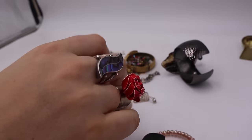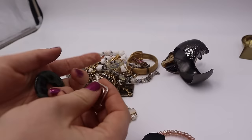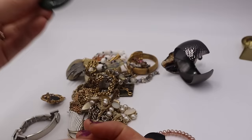Okay, so we have that. I don't remember getting this. And I hope they didn't price these separately, because he was counting them and they were priced separately, but it's supposed to go together like this. So I'm going to test this for sterling. I'm not sure if it is. So I don't know if I meant to get this or not, but we'll save that for the end for sterling.